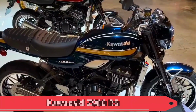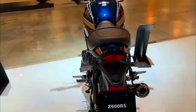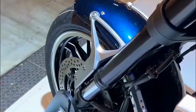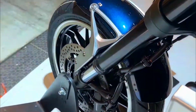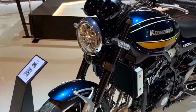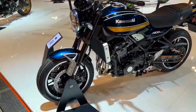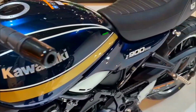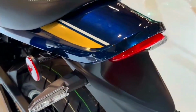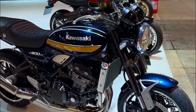(2024) Kawasaki Z900RS, MSRP price €13,290. Engine type: liquid-cooled, 4-stroke inline 4, DOHC, 16 valves. Displacement 948 cubic centimeters. Bore x stroke 73.4 by 56 millimeters. Compression ratio 10.8 to 1. Power 82 kilowatts, 111 HP, 8,500 RPM. Torque 98.5 Newton meters, 6,500 RPM.